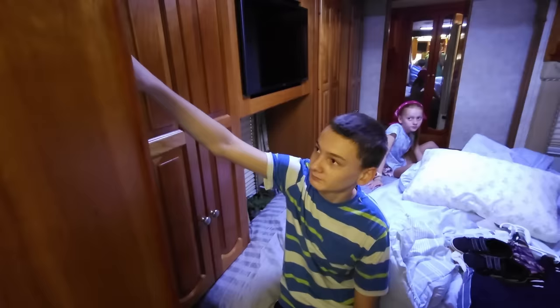One thing I've noticed is this side of the cabinet's nice and stable as we're driving, and this side, not so much. See if you can see it there, shaking, rattling and rolling. This whole thing just wiggles and moves.